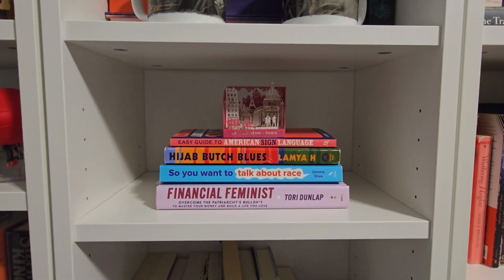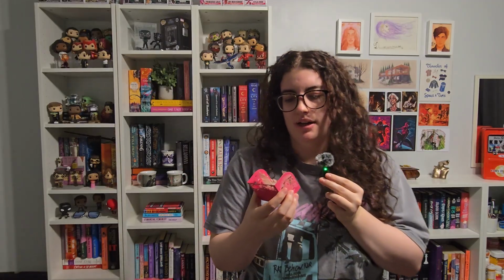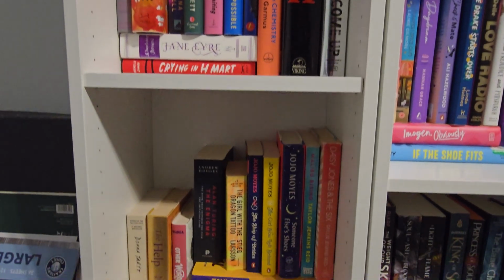Then we have non-fiction. These are ones I have read. On this cute little laser paper cutout of the Pantheon in Paris that Sydney got me when she was there last month. Then we move on to the TBR.